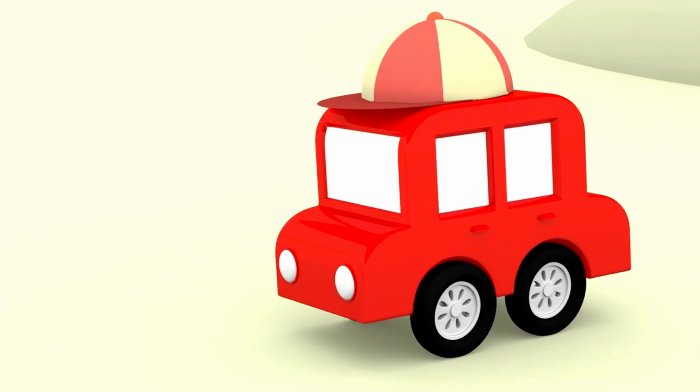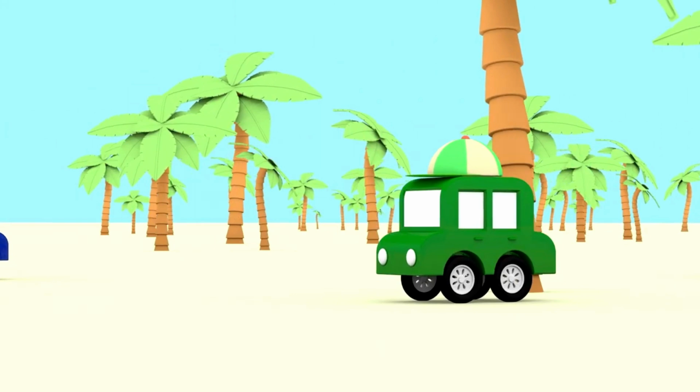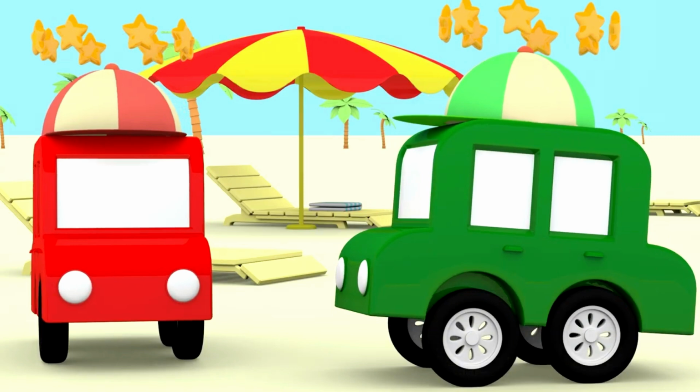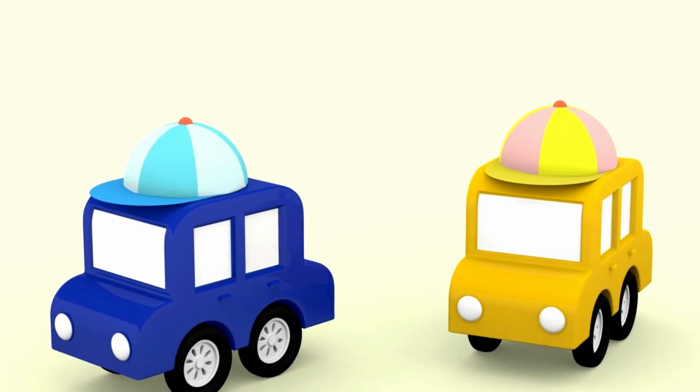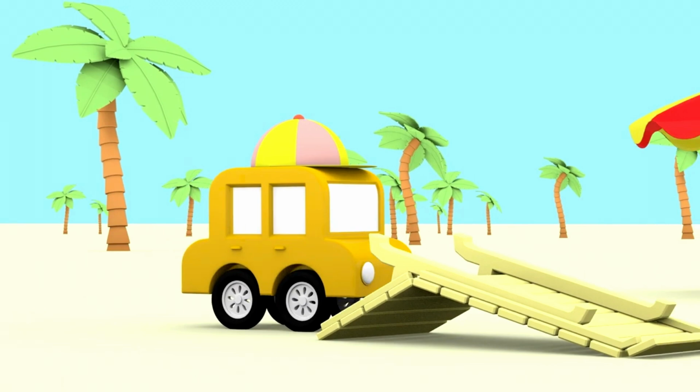The little cars are driving on. The main thing is not to crash. Oh no! There's been a collision! Pick up that deck chair, please, little car. Good job.